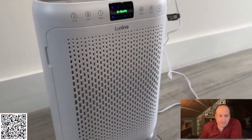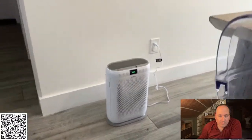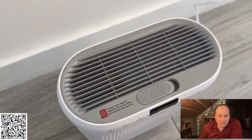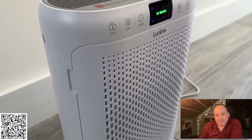It also aesthetically looks really great. It has a sleek look and it just blends in with the rest of the home decor, so it's not an eyesore, and it uses a HEPA filter, so it's very effective and we really notice a difference in the quality of our air at home. So if you're in the market for an air purifier for your home, definitely check out this one from Lunino. It works great. You won't regret your purchase, and that's my point of view.